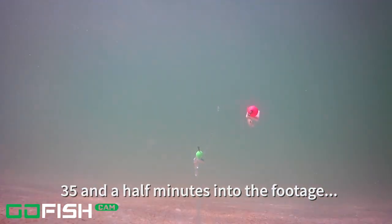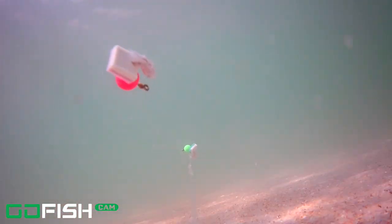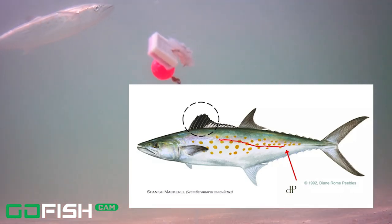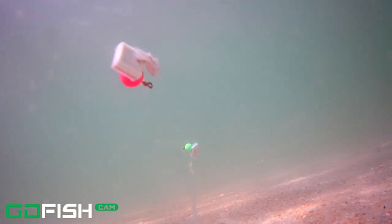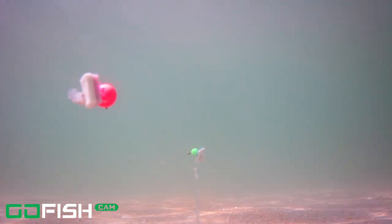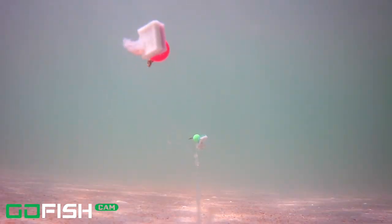Now check this out. From the top left of the screen, you see a Spanish mackerel go across. Not only was this the first time we've seen Spanish mackerel, but he was coming from the direction of my other line about 35 minutes into the footage. And keep in mind, what you're about to see next was about 38 minutes when I noticed my line was super slack. Let's see what this guy did to my rig.